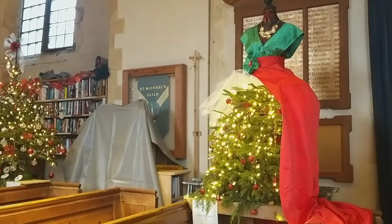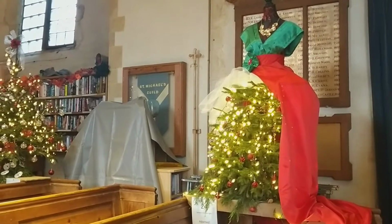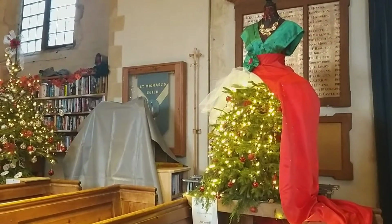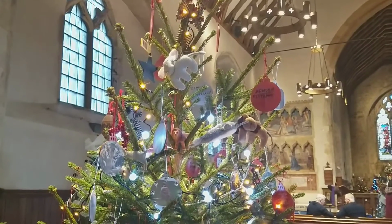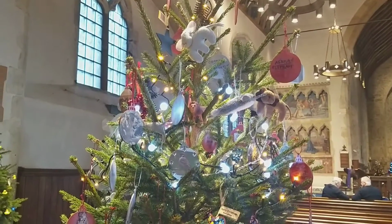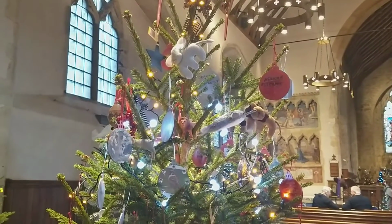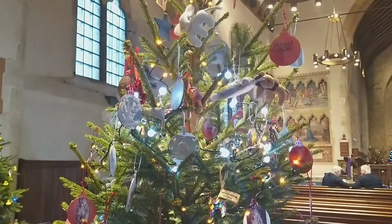And on the other side of the aisle, another mannequin style Christmas tree. Doesn't it look just so elegant with the red skirt trailing down to the side? And I bet you can't guess the theme of this Christmas tree. It's to raise awareness for the red listed animals which are in danger of extinction.